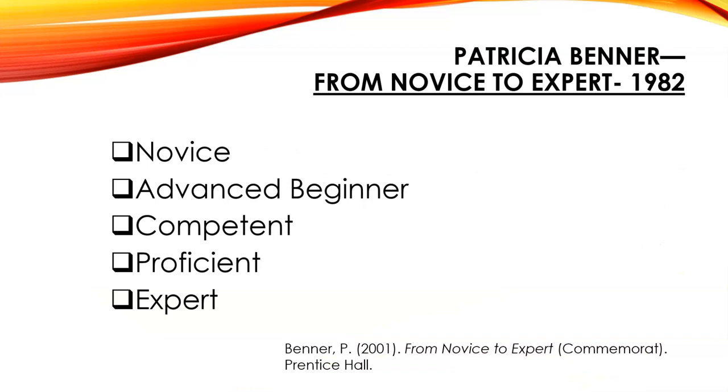Benner's model was first introduced in research back in 1982. Since then, she's continued her research and refined and expanded the model. There are 5 distinct stages moving from novice to expert, and we're going to look at each of these in more detail and talk about what it's like, what you can do that's helpful and what you can do that's not helpful at each of these stages.